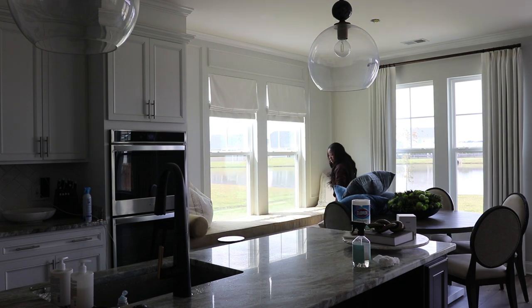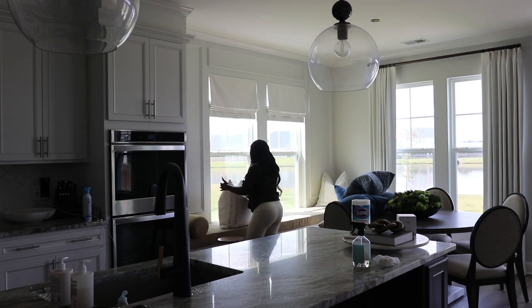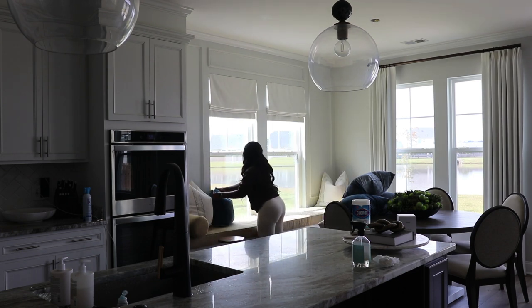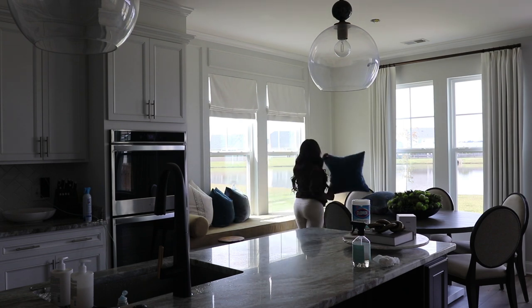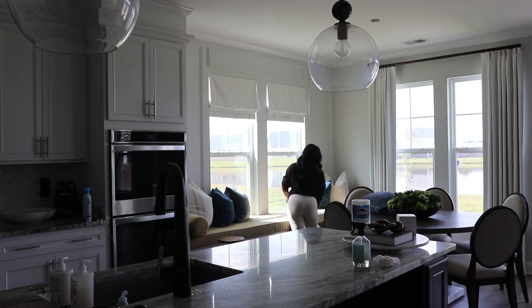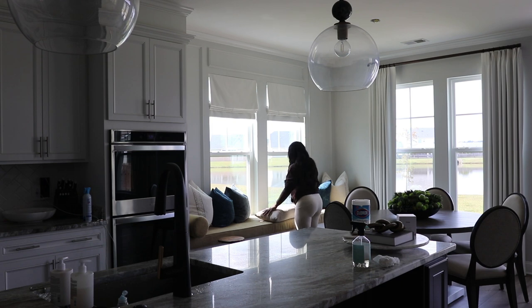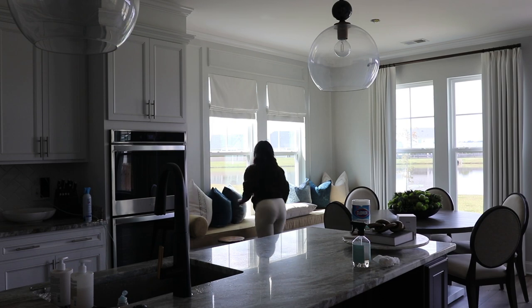What I'm doing is just refluffing the pillows, shaking off some of those crumbs that are there. Again, in a previous video, if you're new, I did share that this entire area is performance fabric, so I really don't have any issues with it being dirty. Maybe around December, I may just take all of the casings out, take them to the cleaners and have them clean them and put it back. But honestly, it's not dirty. All I really need is a damp microfiber cloth and I just wipe it down and spray it a little bit and it's good to go.